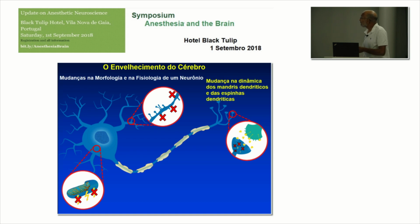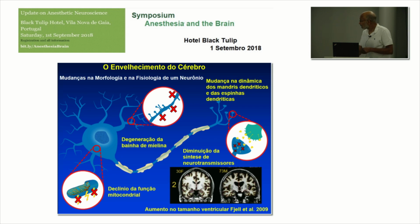So what happens? The dendrites don't have the same dynamics. They don't extend and retract as much as they used to. Then we don't produce as much neurotransmitter. The myelin sheath breaks down as we get older. Our mitochondria don't function as well. And the brain tissue just decreases in volume, essentially. So these are things that just happen with normal aging. I can see this is the most popular slide here. These are things that just happen with normal aging, and we don't have to invoke Alzheimer's or, let's say, dementia.